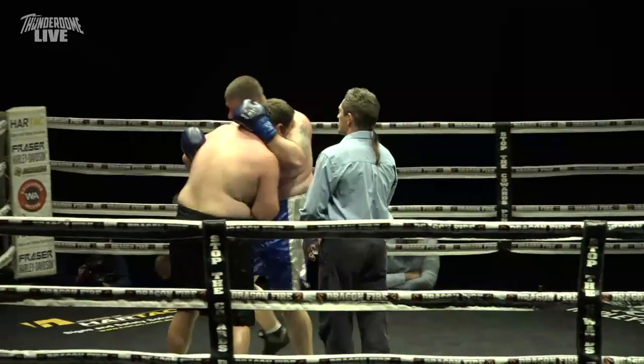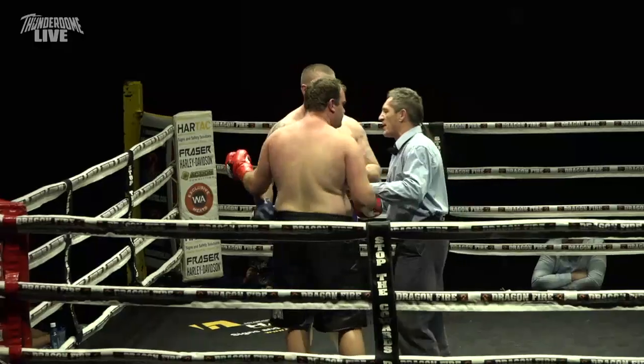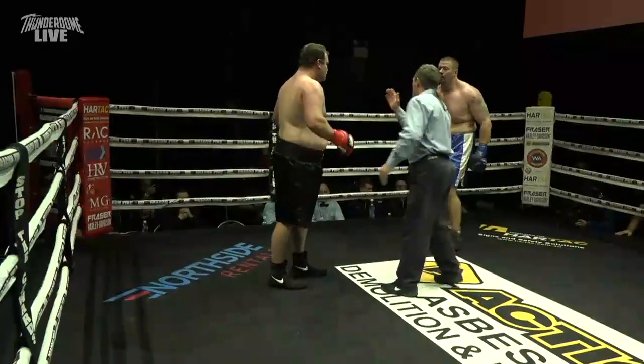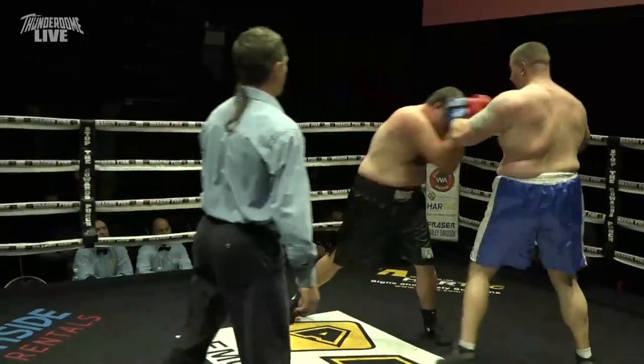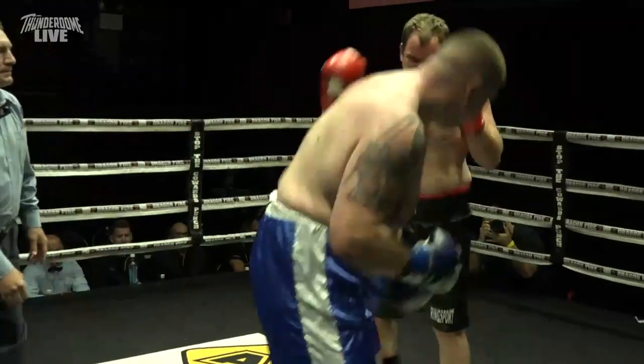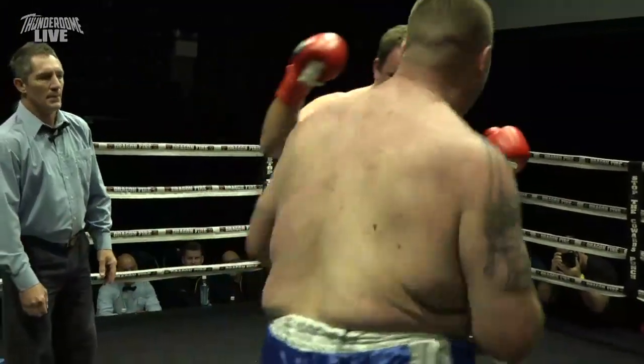As I said, he's going to be looking for that H-bomb around this sort of area of the fight. This is his opportunity. He's dying to get this win. He's desperate for the win, especially here at Thunderdome. Another nice shot there by Wright.